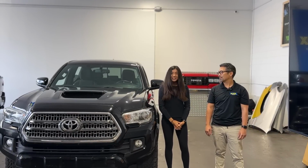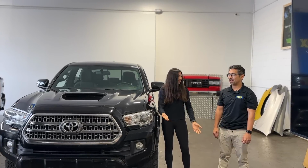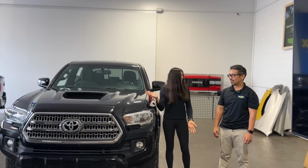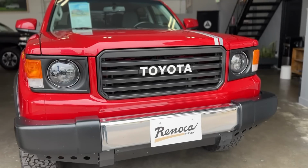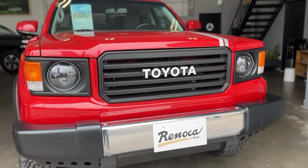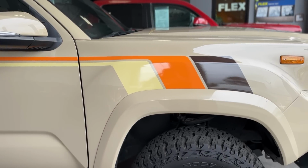It's got 87,000 miles on it, and we've got some big plans for it. So, can you talk about what we're gonna do with this truck? We're gonna put a front end conversion kit on it. We call it a Renoka kit. Basically, we change out the hood, the fenders, and the front end to give it a more old school look.